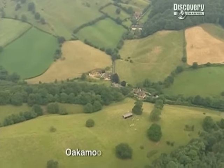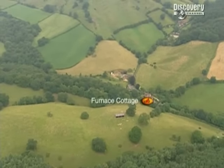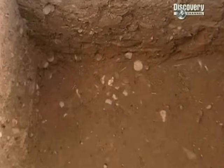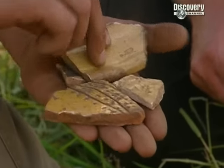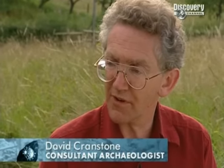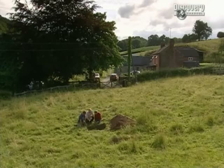It's time to put together the final pieces of the Furnace Cottage jigsaw. Based on a geophys survey of this field, we put in a small test pit in this area. In it, we found locally sourced iron ore and this Elizabethan pottery, the first anywhere on the site. That's just what I hoped we'd find up here. It looks like we've got the storeroom for the Elizabethan blast furnace. It's another site to add to Stuart's map of industrial activity in this valley.